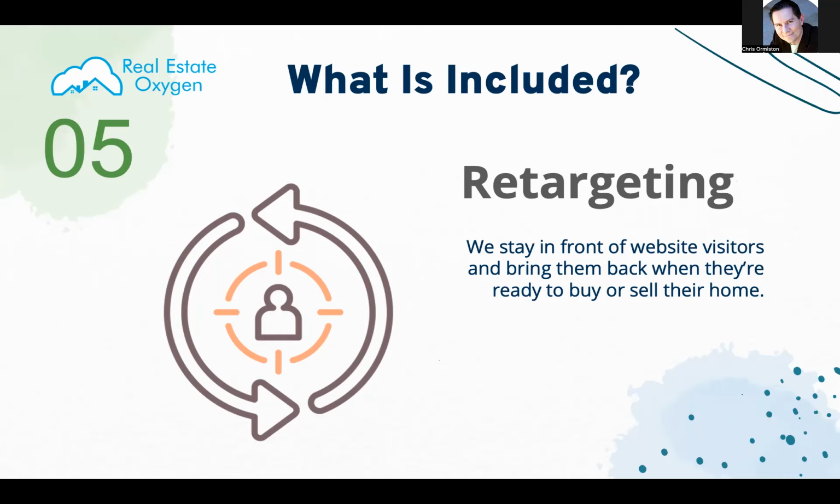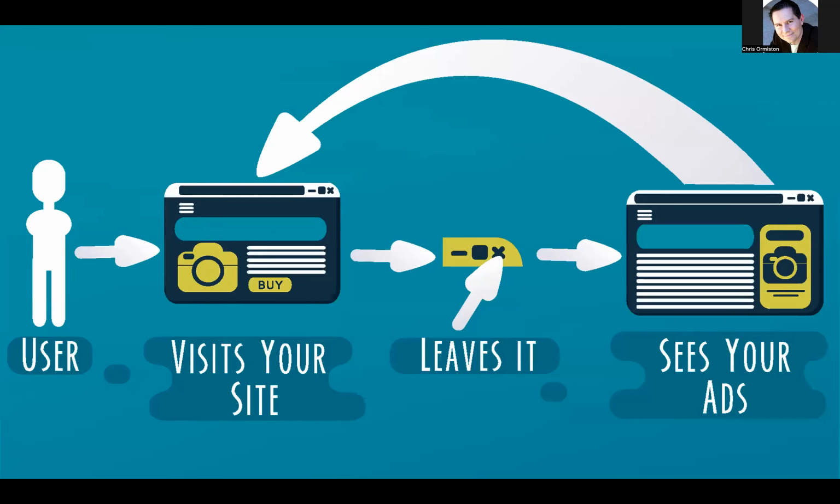And we make sure that we stay in front of them wherever they go: on their phones, at work, at home, on their computers, everywhere they go. We keep in front of them and show you to them on a regular basis. That way, even if they're not ready to buy or sell now, you're top of mind when that time comes, or when they want to refer somebody they know who is a realtor in your area. So that's a retargeting aspect that we love. It's very inexpensive and it's super powerful.